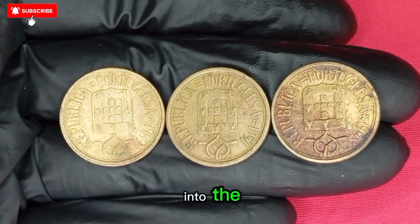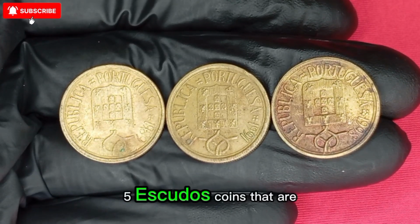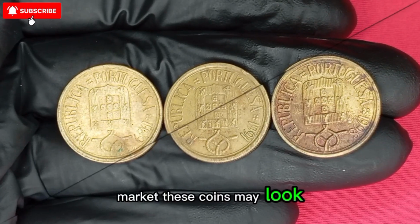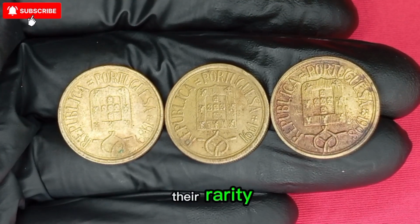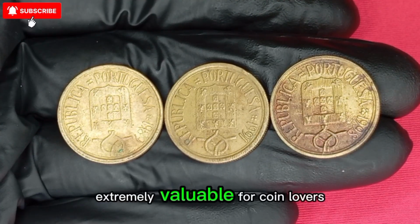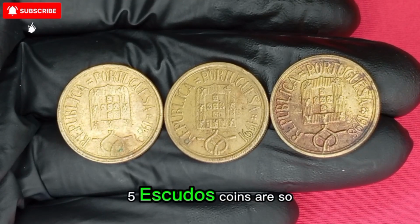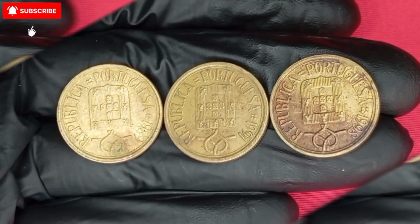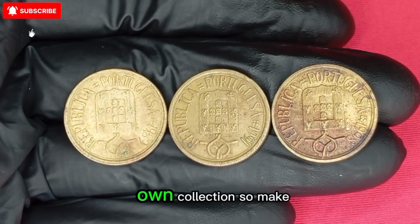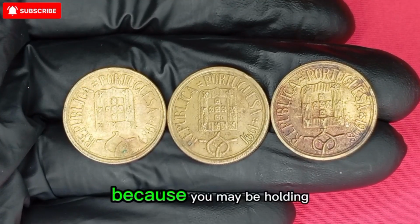Today we are diving into the world of Portuguese coins and exploring the top 3 most valuable 5 Escudos coins that are worth big money in today's collector market. These coins may look simple at first glance, but their rarity, their minting history, and their special variations make them extremely valuable for coin lovers around the world. In this video we will break down why these 5 Escudos coins are so important, how much they can be worth, and what key features you should look for to identify a treasure in your own collection. So make sure you watch till the end, because you may be holding a rare coin without even knowing it.